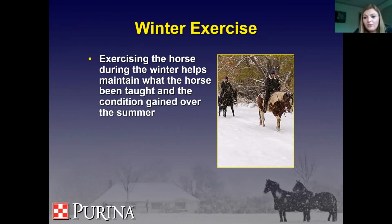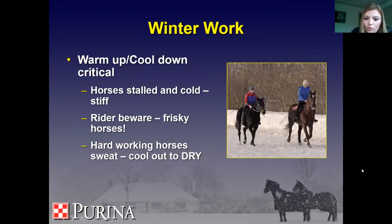To prevent the winter slump, there are a couple things you can do. Lunging your horse once or twice a week not only gets the horse exercising, but it gives you an opportunity to clean their feet and check for injuries, those normal things you would do in the summer. If lunging isn't possible and you have two horses, ponying is always a great second-best option. Get both horses working.